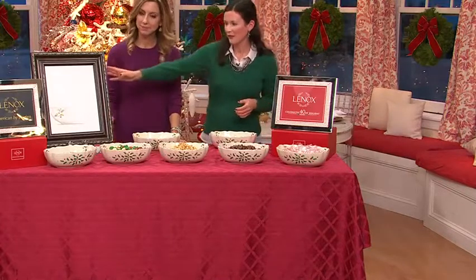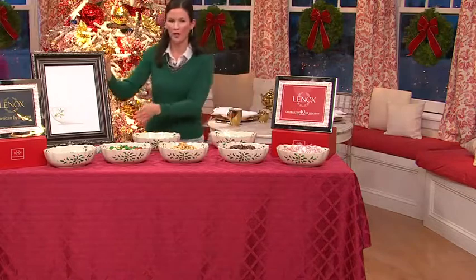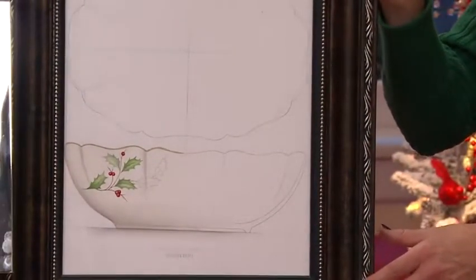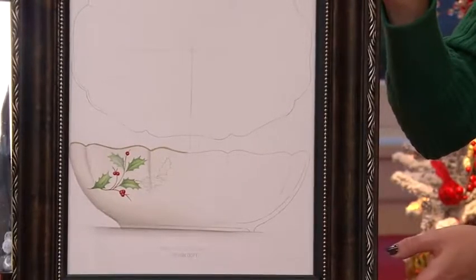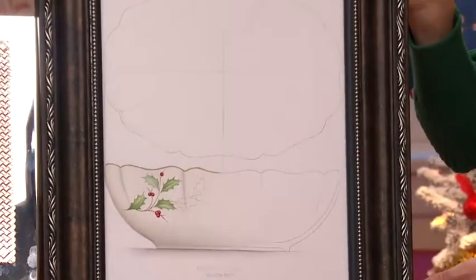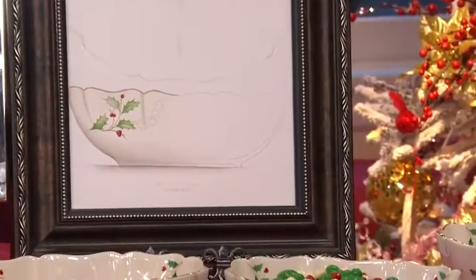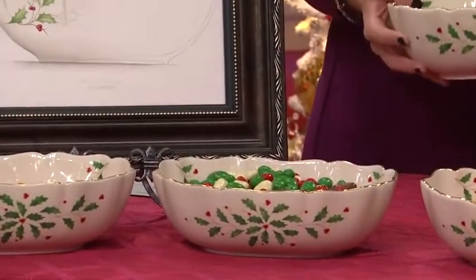And I love showing everyone, right next to you, Stacey, this is the original artwork. I'm going to see if this helps here. There we go. Isn't that amazing? So 40 years ago when they designed this bowl, you can see the artist sketched it out so carefully, and then they went in and actually created this piece that we have here. Beautiful, beautiful painting. You can see the detail in just those holly berries and the leaves alone.